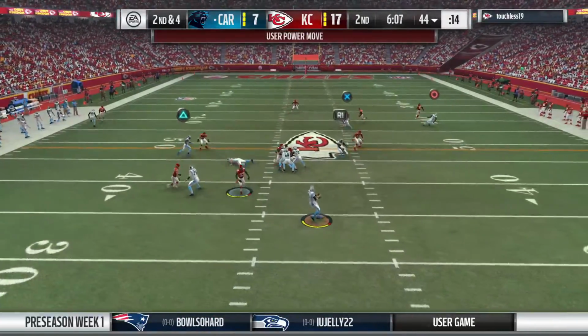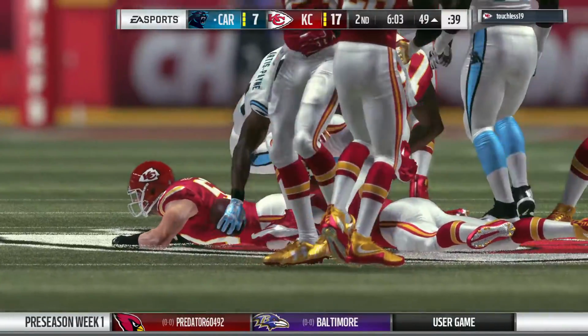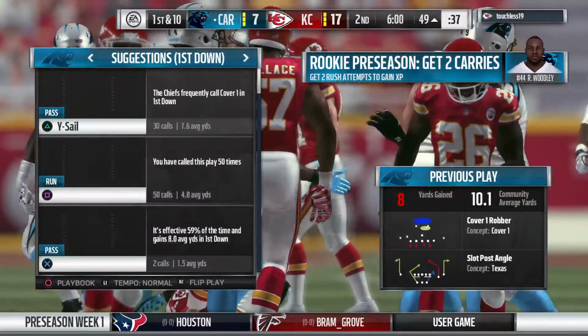Out of the gun, they'll look to throw. He dumps it off to Artis Payne. And he'll get it into enemy territory just across midfield at the 49.